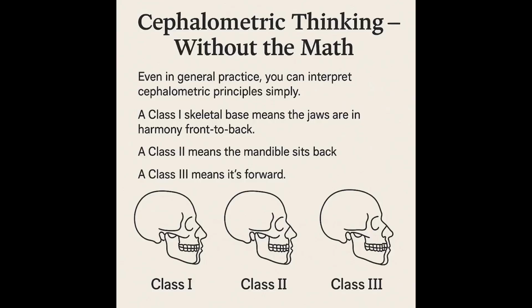Cephalometric thinking. Without the math. Even in general practice, you can interpret cephalometric principles simply. A Class 1 skeletal base means the jaws are in harmony front to back. A Class 2 means the mandible sits back. A Class 3 means it's forward.